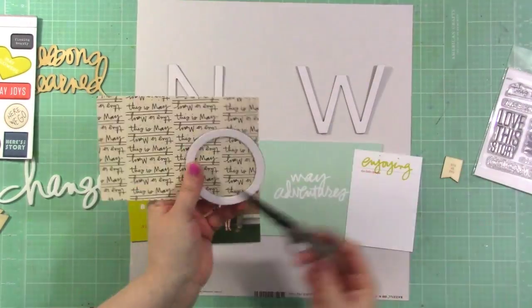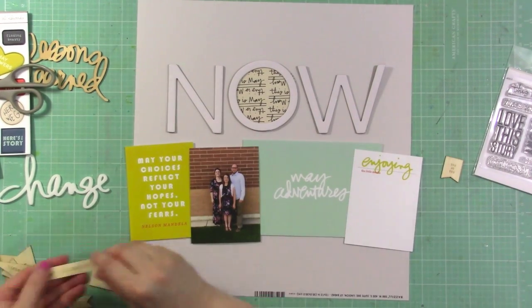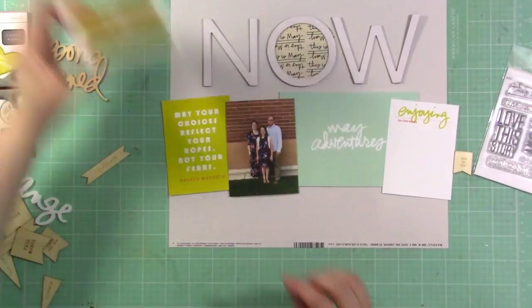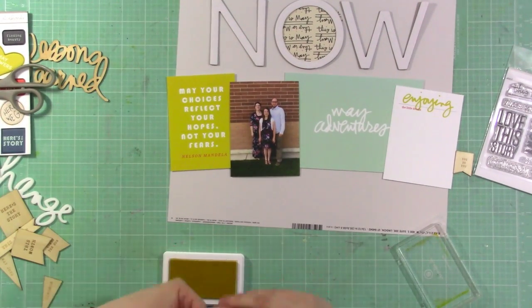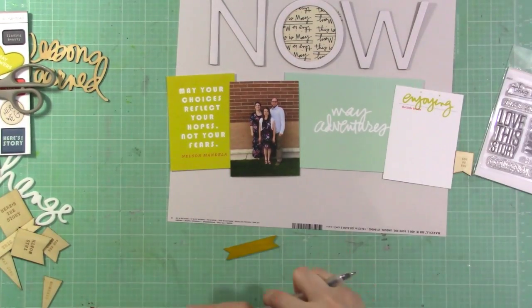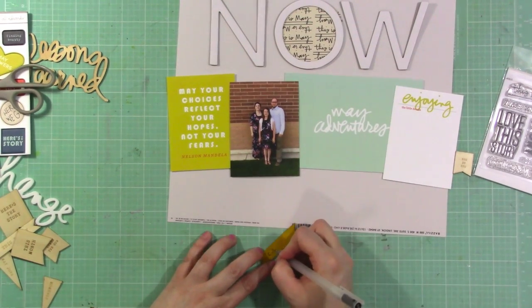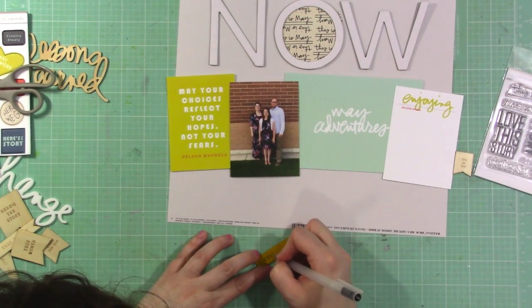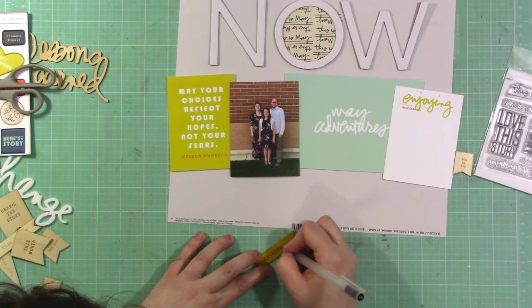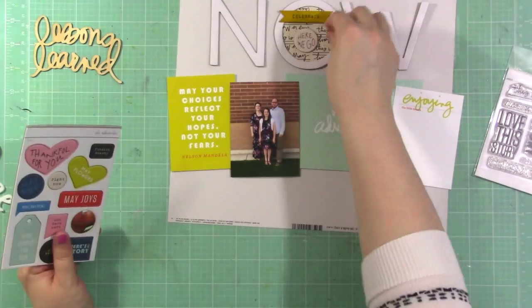So I want to use the word now for my title, and I have these chipboard letters that I've had from Ali Edwards forever. If there are still some in her shop, I'll link to them below, but you could die cut those out if you wanted to, or anything. I'm using the new Honeyman ink to transform one of the wood shapes into a yellow color to match that card that I'm using. And I'm just taking a black pen and outlining the letters on the wood piece so they stand out a little bit more. And I think it turned out really well.